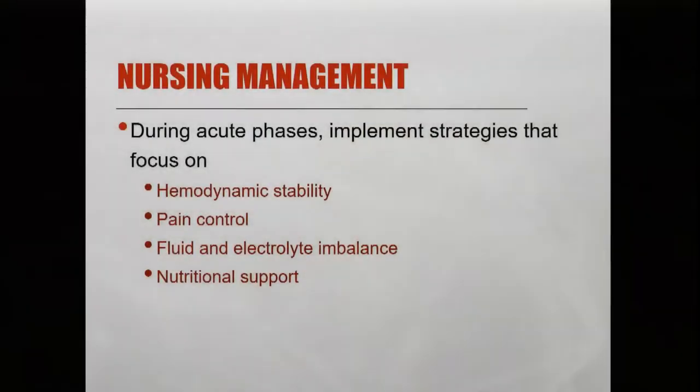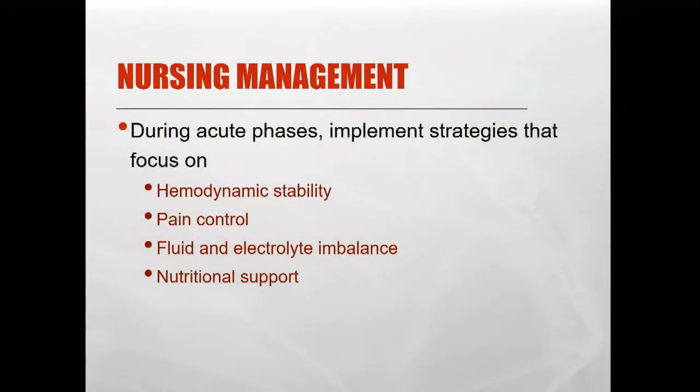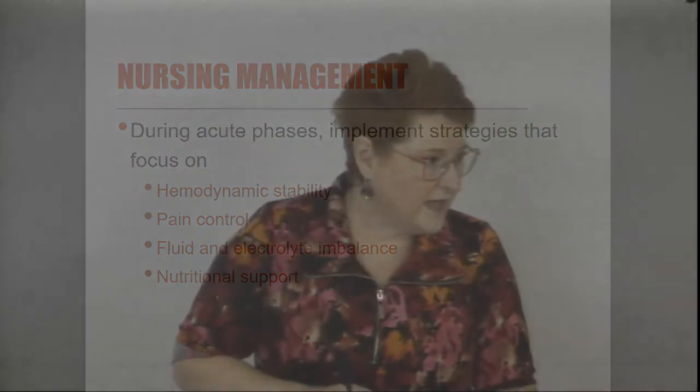During acute phases, we're really going to look at helping the patient remain hemodynamically stable. So those are big words. Basically, that means that they're not going to hemorrhage, that their anemia is going to start to resolve, and we don't have any internal bleeding, external bleeding. Pain control. This is kind of just redundant.